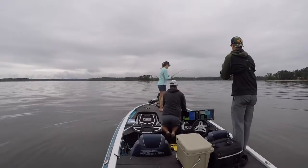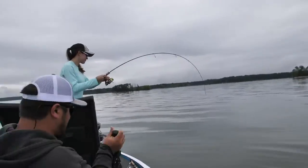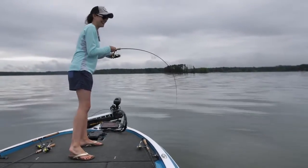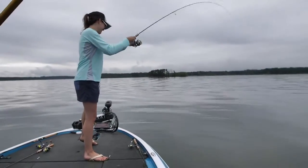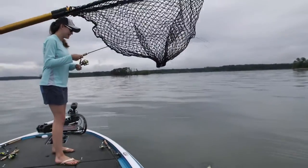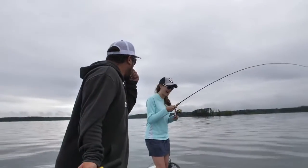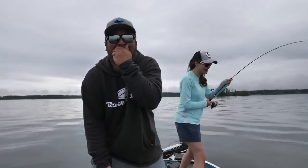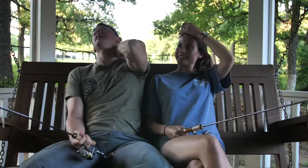Oh, God. Yeah, go all the way up front, babe. Look at the net. Oh, okay. Dude, that's crazy. What do you think it is? I think it's a catfish. Oh, it's coming up. It was a bass. It was a bass. Oh, it had to be monstrous. Oh, did you see it? Oh my God.